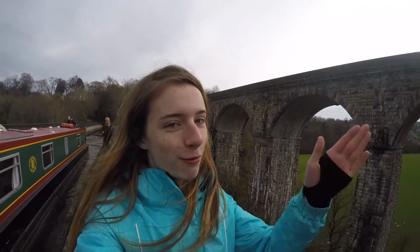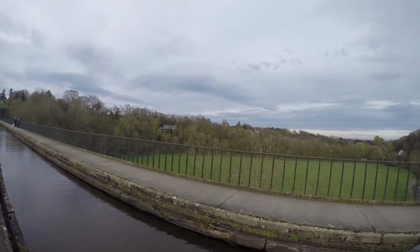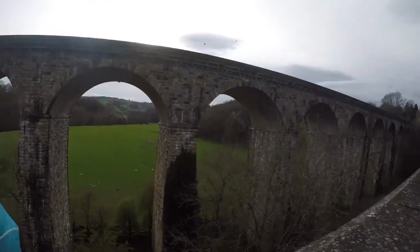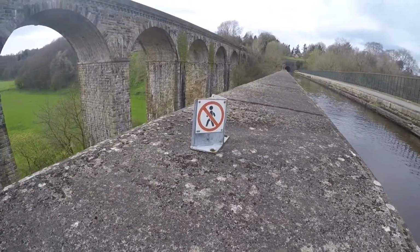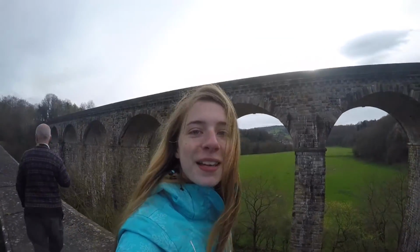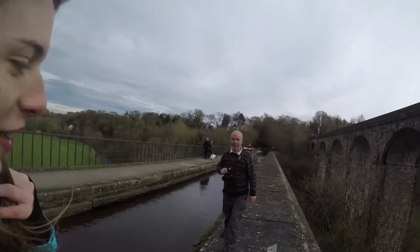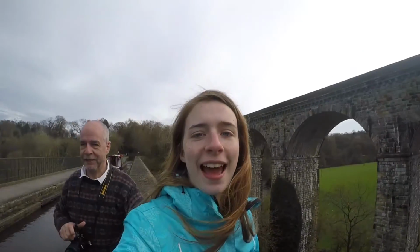You'd have thought they'd put a rail on this side as well. But no, they only put it on that side. Oh, and I've just seen why. You see the sign? Oops, indeed. No walking. That's not stopping anyone. If they think that tiny little sign can be noticed all the way back there, like hell it can.